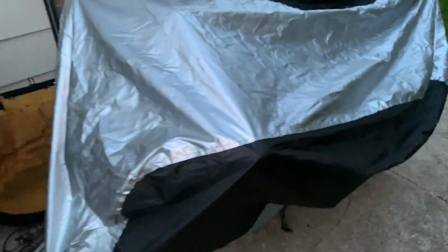Family was disappointed to see it in its current state, but we'll talk to the insurance tomorrow and let you guys know what we get for the bike. If they even give me a number tomorrow. We'll let you guys know what the insurance company says tomorrow.